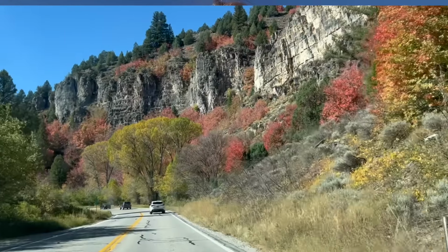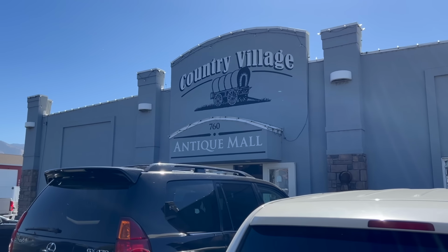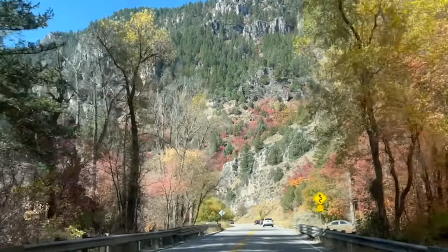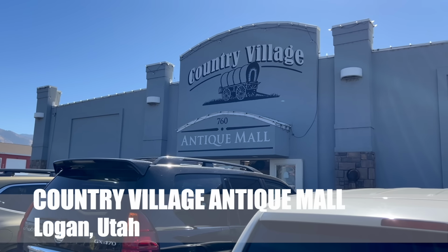After a beautiful fall drive down the mountains, I have reached a place that I was recently told, if I was going through northern Utah, that I really ought to check out. So here I am. This is Country Village Antique Mall in Logan, Utah, the home of Utah State. It's a college town, a very pretty town, a place that's really grown of late. So hopefully people moving in here have brought their old stuff with them, and we're going to find it in here.